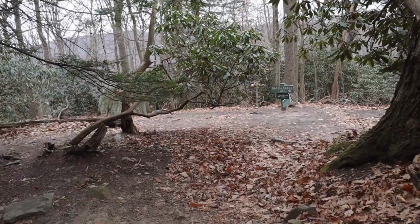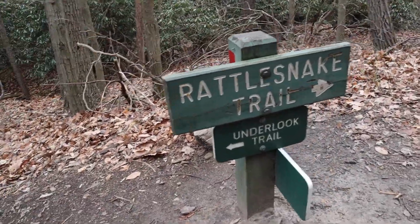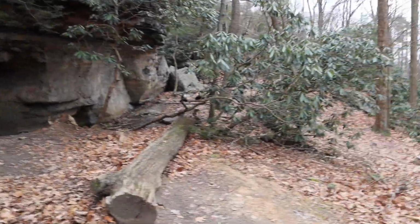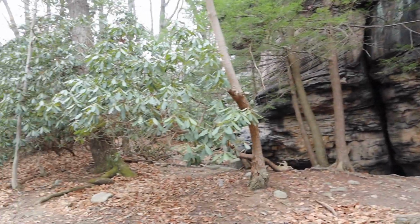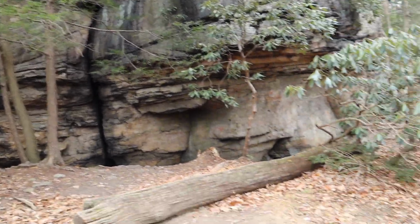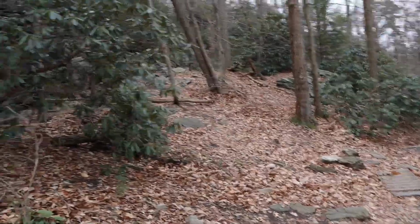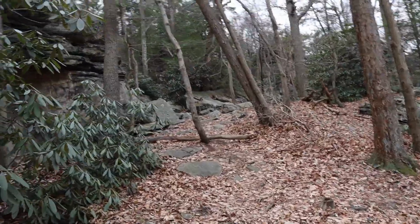A couple trails split off here. There's a couple signs here, so I'm going to take a look at that. I'm right here with the sign. There's a couple different split offs. I'm really not too sure where I'm going, but we're just going to wander around and check out this cool little national state forest here. Well, what we can check out, because this place is real big, so we're not going to be able to check everything out, but we will check out a lot of things here.